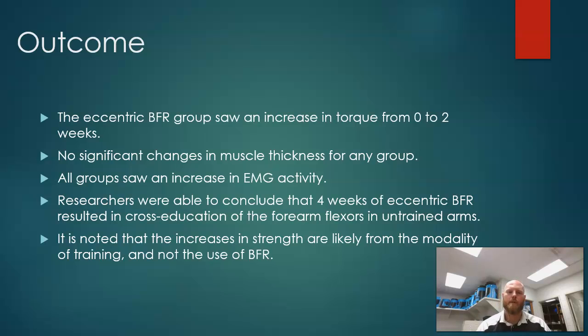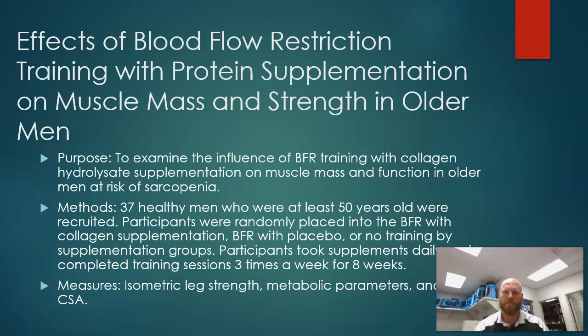Now, the important point was noted that the increases in strength are likely from the modality of training, meaning the eccentric training, and not the use of BFR. It is well known in strength and conditioning that eccentric training produces some of the best benefits for strength.